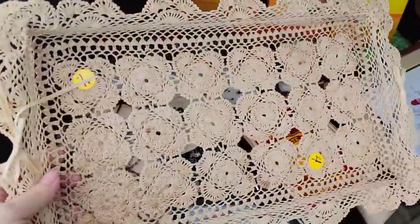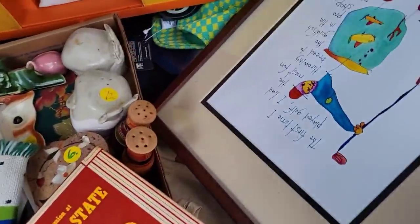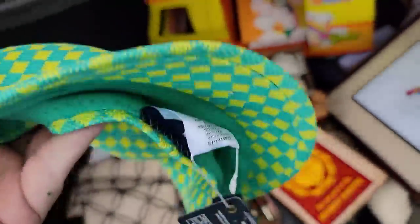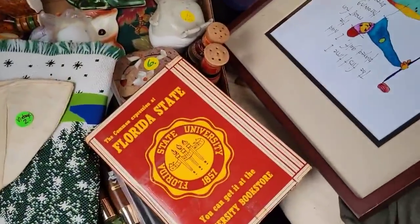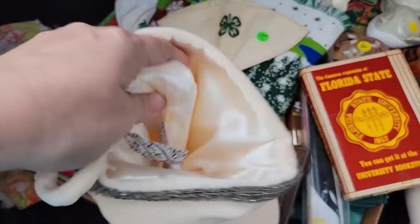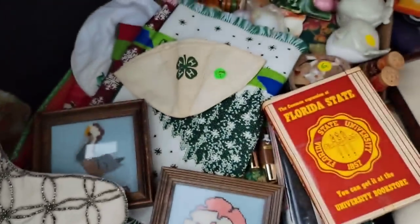Here is the doily tray. So that was marked $4. I paid $2. This hat was one of the best finds, the Kangol. It was $2.99 again, should sell for $30 to $40, brand new with the tags. And then this is my tray from the estate. So this is a really thick, heavy stocking. I don't know if it has a brand here. Yeah, it's Martha Stewart. So that should sell pretty well.